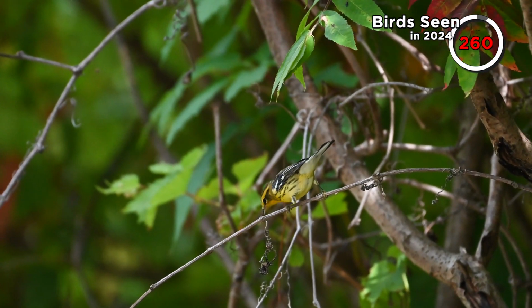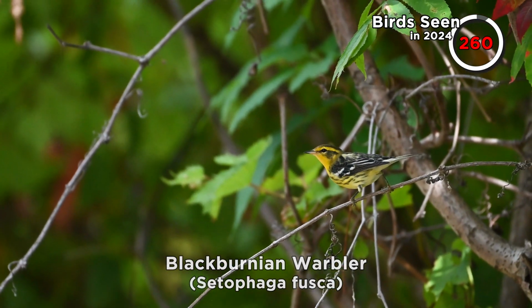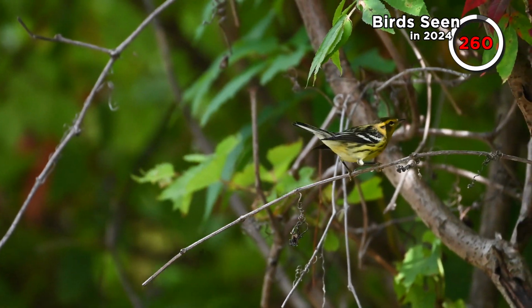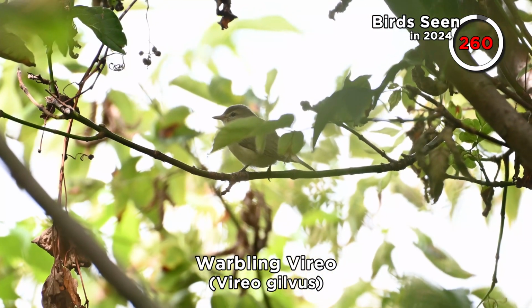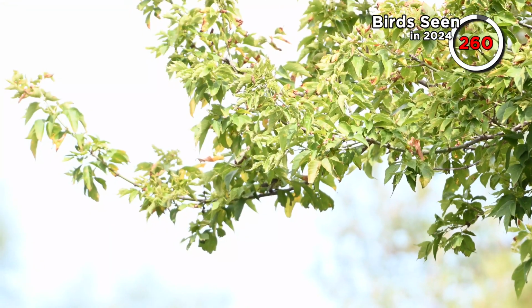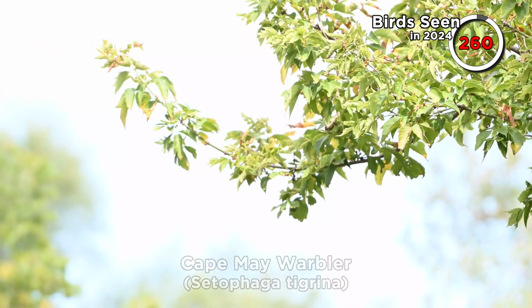Our best looks this year at a Black-throated Warbler. This one a female or juvenile male. It lacks the burning orange colour on the throat, and the blacks on the face are faded. I'm not sure if this leaf could be in a worse position, but this is a warbling vireo. Tough to see at first, but this is a Cape May warbler. Look for the yellow patch on the lower part of the back. There.